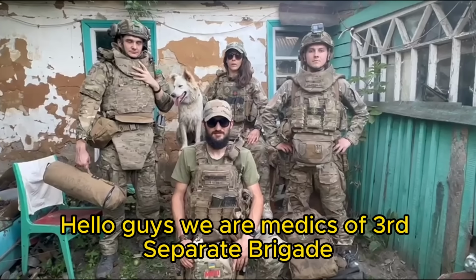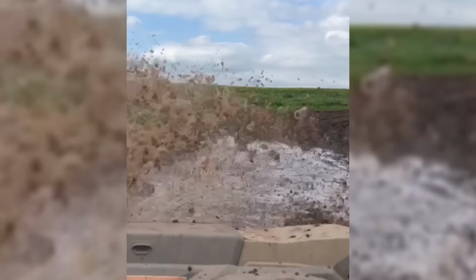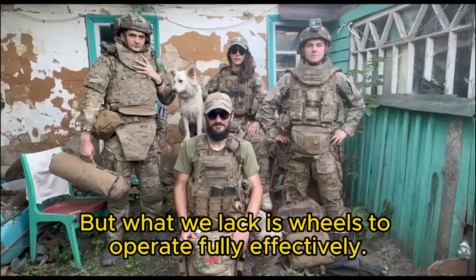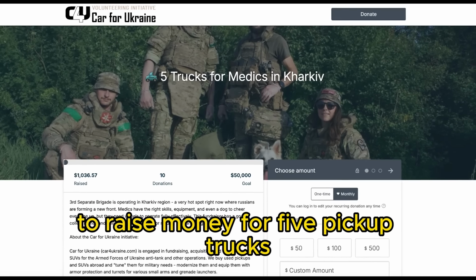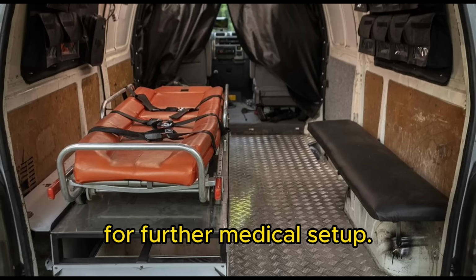Hello guys, we are medics of 3rd Separate Brigade operating in a very hot spot in Kharkiv region, where Russians form a new front. We have the right skills, equipment and even a dog to cheer everyone up. But what we lack is wheels to operate fully effectively. We've joined efforts with Cars for Ukraine to raise money for 5 pickup trucks that will be purchased and delivered to us for further medical setup.